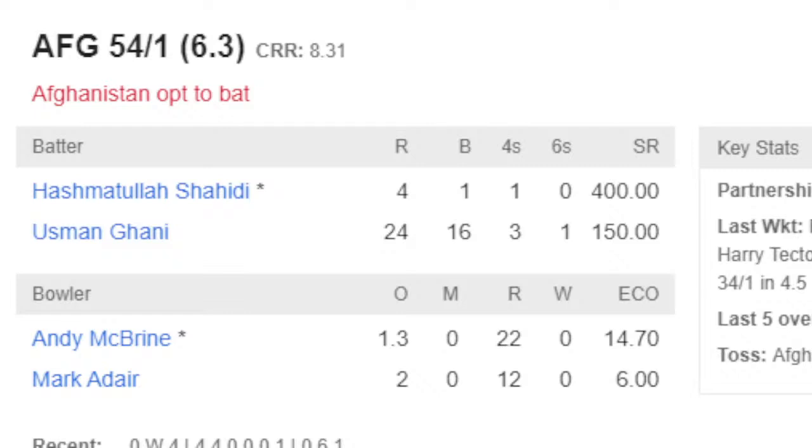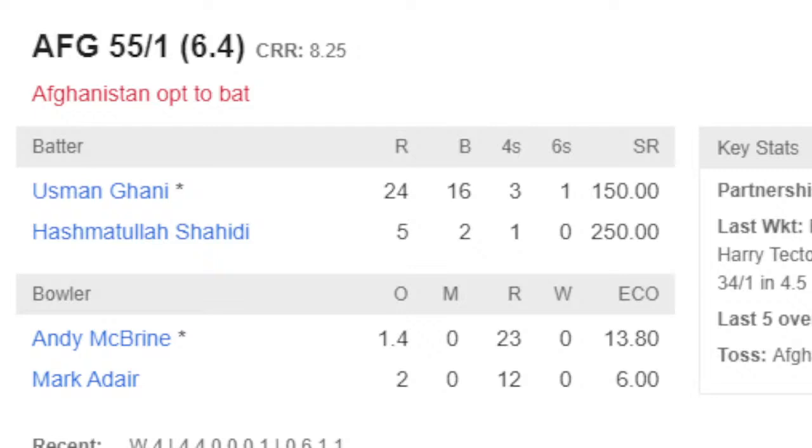So we see Shahidi tuck one in, just getting into his innings here. Of course, the dynamic of right and left hand spinners on, field changing the whole time. He's just looking to keep that strike rotating.